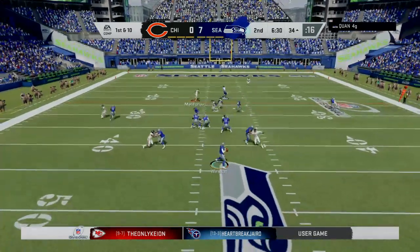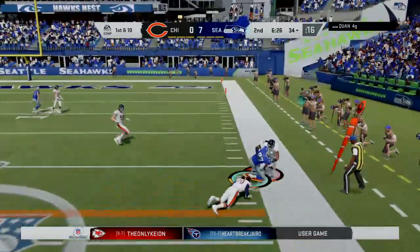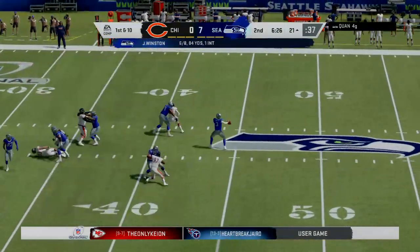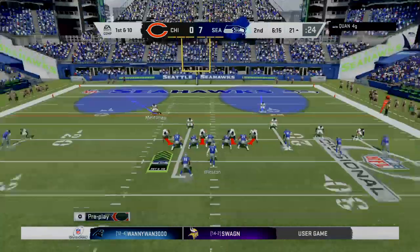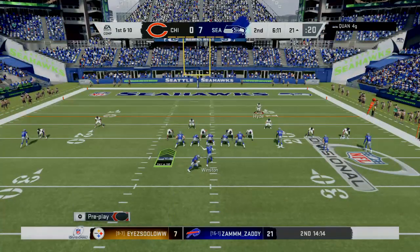Working out of the gun, Winston completes it to Lee. It's a gain of 12, first down Seahawks. That looked like a pretty good route combination there because you've got to find a way to clear the guy running the drag, because when you do, you just put the ball on him and then let him run. Yeah, he's got some space.